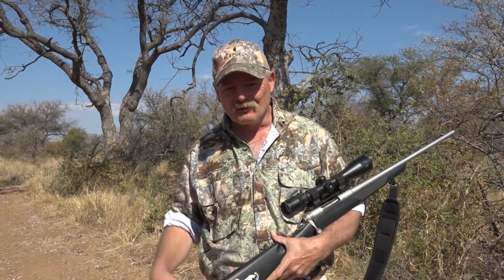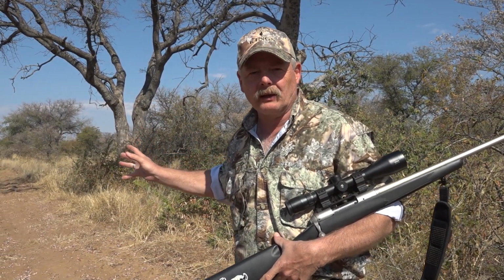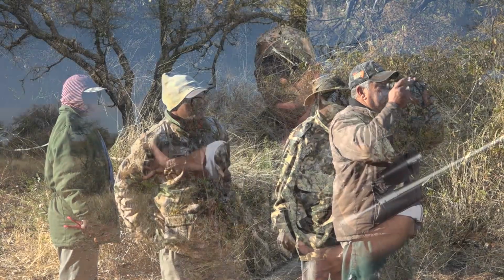Well, once again, we've got another game plan for the eland. We're going back to that little temporary blind that we made the other day. We've got some trackers on some bull tracks, and they're going to try and move these eland by us, so hopefully we can get a shot at one of these big mature eland bulls.